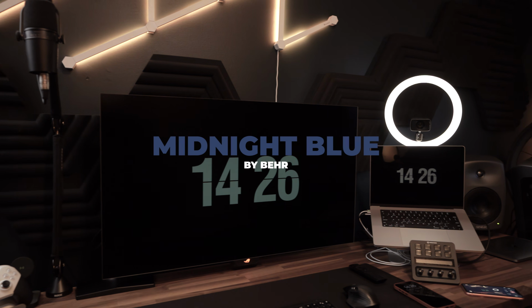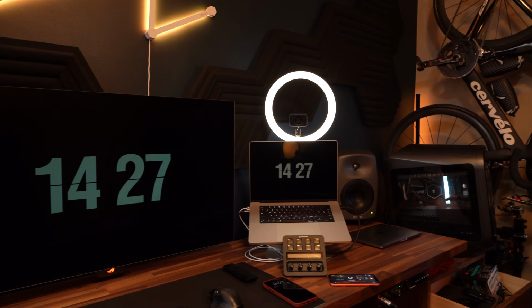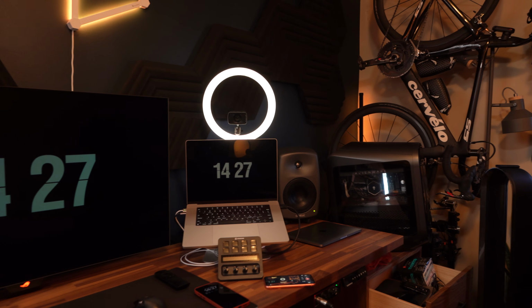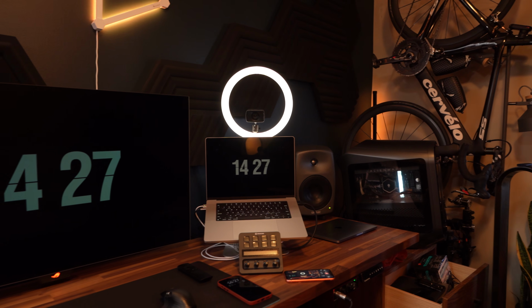I actually got the Behr paint called Midnight Blue from Home Depot. It's a really, really nice background. It blends in very well with the wood tones that I've chosen here for my studio. So yeah, Midnight Blue by Behr.